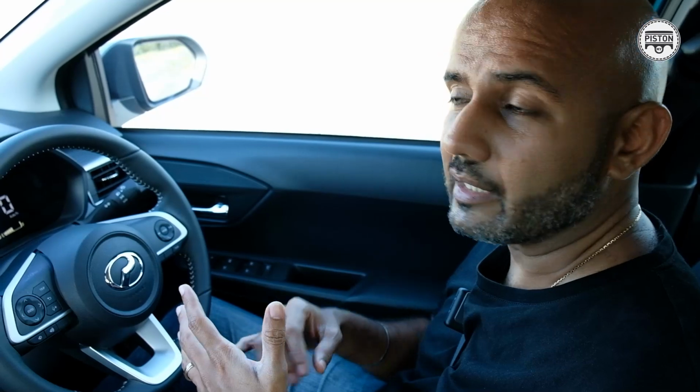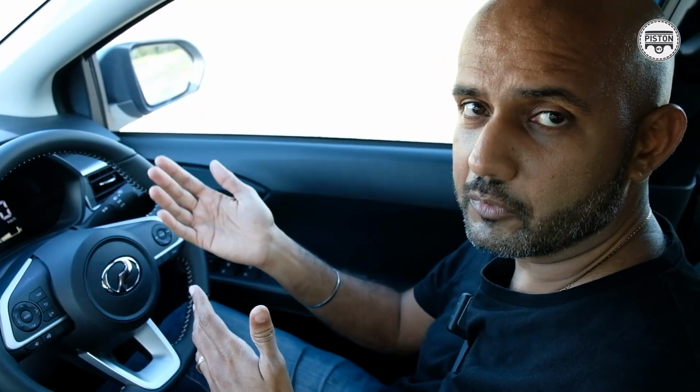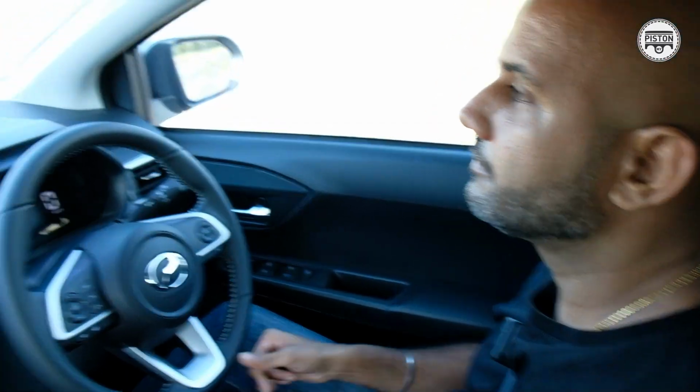So this works when the car ahead of you actually makes a move, and the Axia will just alert you to remind you that, hey idiot, you're driving. Let me demonstrate this.